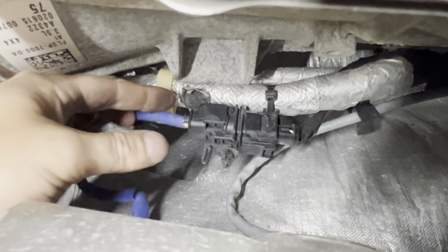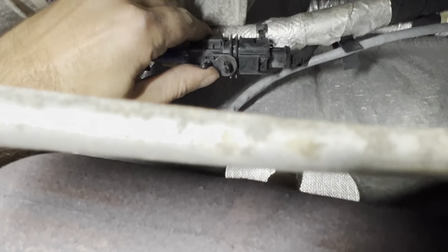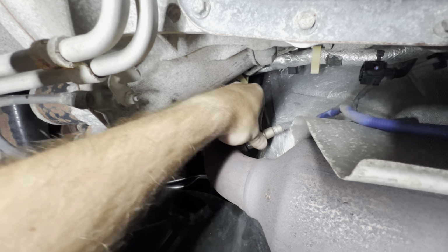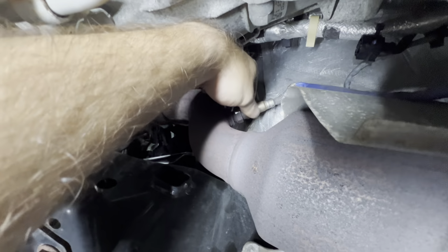So if you look on the bottom of the plug there, there's a little tab right here. All you gotta do is push that in, and then the plug comes out of that. So let me do that. I can't do it with the camera in my hand, and then we'll unscrew the sensor. All right, we got the sensor unclipped, so now we can unscrew it from the exhaust.